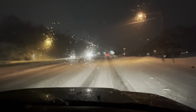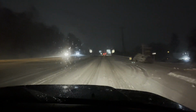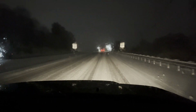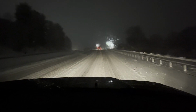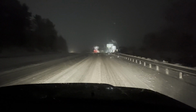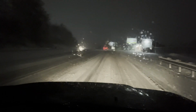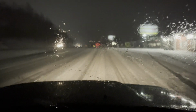The snow's not coming down quite as hard. I mean, it's still coming down. 20 miles an hour. Well, we're doing 30 right now, but we're going uphill. 20 to 30 miles an hour, and praying as hard as we can. All 4 lanes of travel just solid snow.